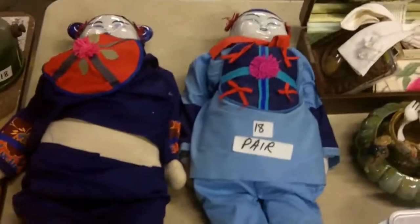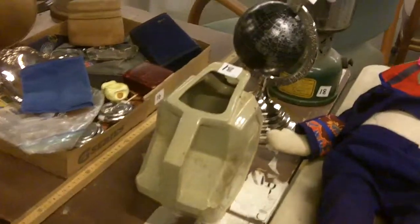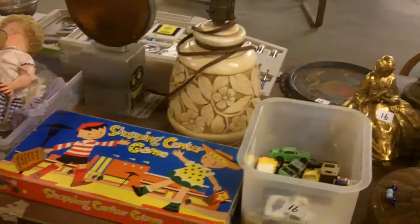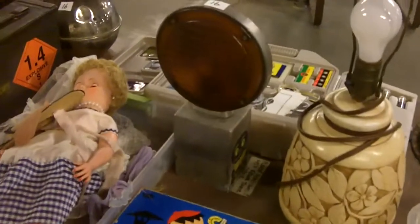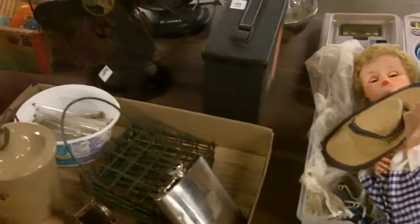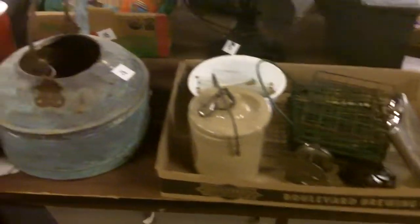Apparently this is for the pair. Asian dolls. Neat globe. It's kind of a neat pot. Kinds of cool stuff. Look at that. Real nice microscope set back here. Doesn't look like anybody ever tried to use it. Ammo box. Cool. Fan.